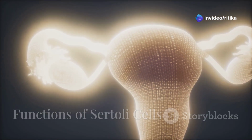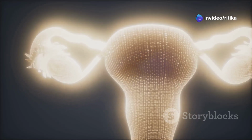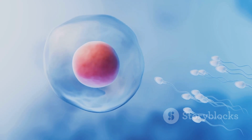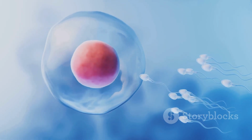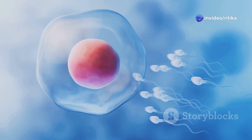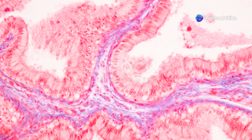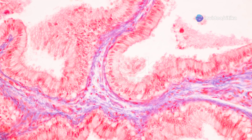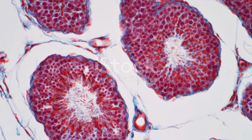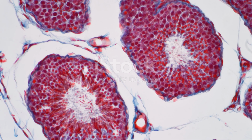Sertoli cells perform several vital functions in the male reproductive system. Sertoli cells provide structural support to developing germ cells, spermatogonia, spermatocytes and spermatids, during spermatogenesis. They supply essential nutrients and growth factors necessary for the maturation of sperm. Sertoli cells form tight junctions with each other, creating the blood-testis barrier.